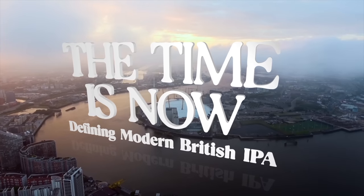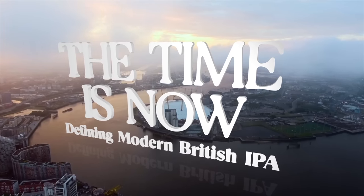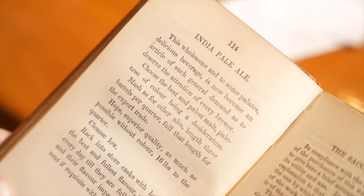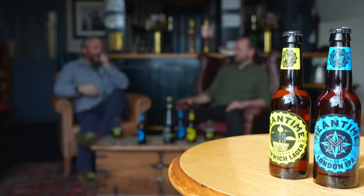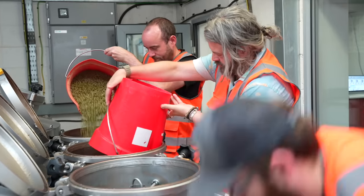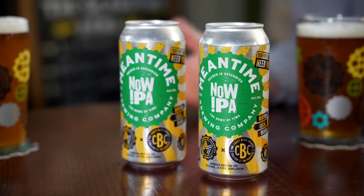Last year, we embarked on the biggest journey we've ever been on. An epic road trip digging into the history of English IPA in a bid to breathe new life into the style that birthed the American craft beer revolution, but was then left behind. The idea was to create a new recipe with Meantime Brewing that used historic ingredients, but created beautiful modern flavours.